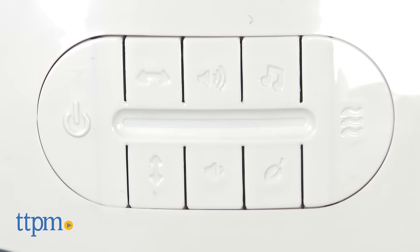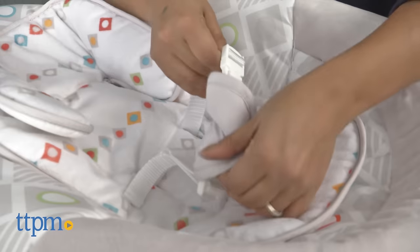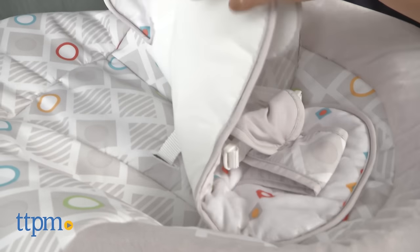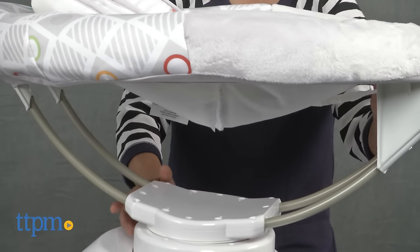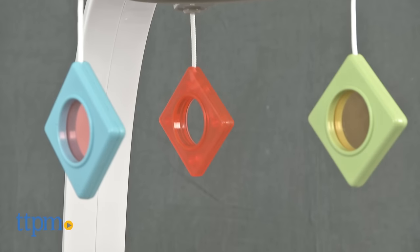The seat of the swing is cushy and deep, providing a nice and snug supportive seat for baby. A 2-point recline allows parents to make sure baby is comfortable. A mobile hangs overhead with 3 toys.